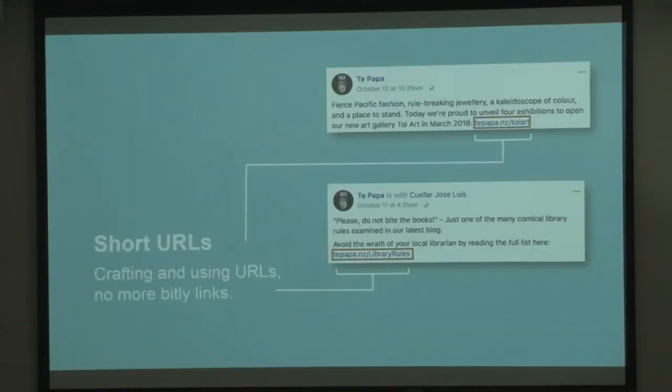We've also done some work around short URLs, so instead of using a bit.ly link, we always use Papa short URLs now, and we have some fun with the URL and get a bit playful in terms of using that as a device to help tell the story in the same way that you would with a hashtag.